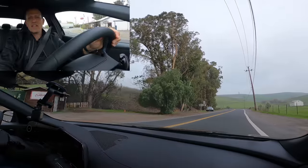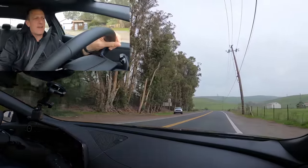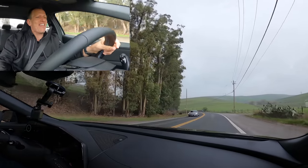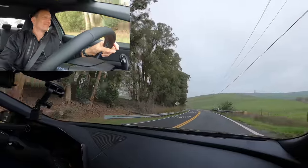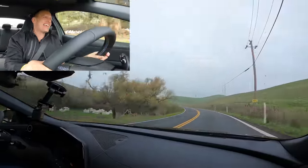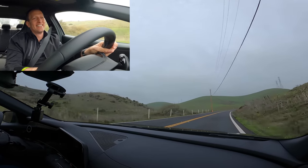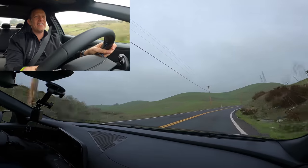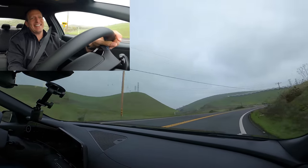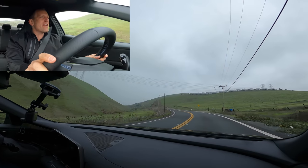All right, guys, time to get some twisty bits and really take a look at that electronic limited slip diff. But if you're ready, I'm ready. On throttle, here we go. I love this sound. Ooh, the pops, the bangs. This is what it's all about right here. Brakes feel good. Into this right-hand bend. Yes. And I'm telling you, you're not waiting for the boost.